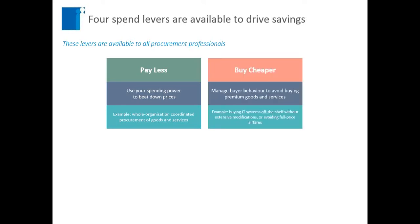The first one is to buy cheaper. It's basically all about managing buyers' behavior to avoid buying premium goods and services. I try to compare that quite often to what you do in the supermarket. You try to go for home brand rather than the fully fledged brand that has all of these marketing overheads as well. The important bit here is that it should still be fit for purpose.